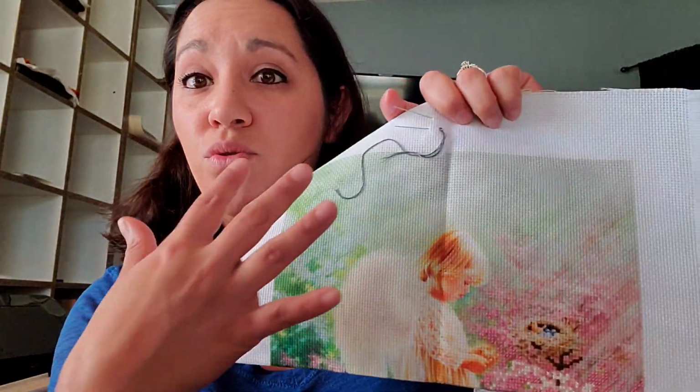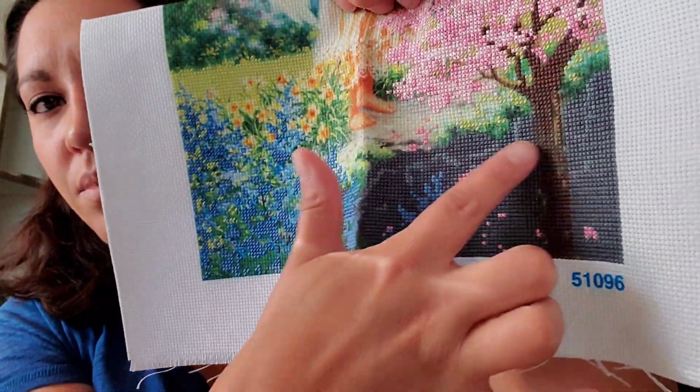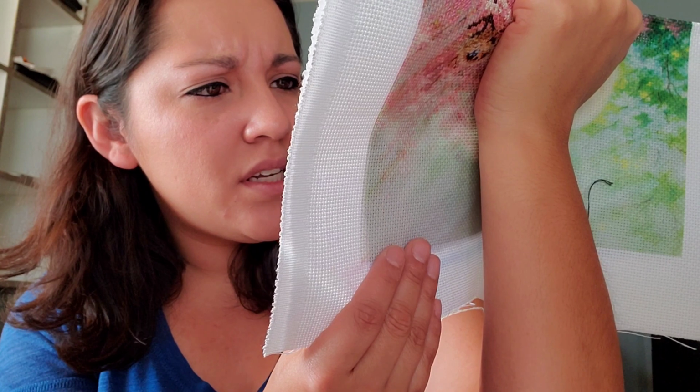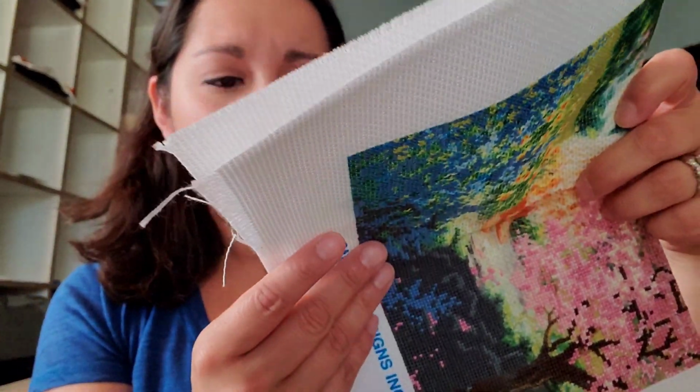If it doesn't look like there's enough floss to do the background and everything, but I could be wrong, because the majority of the bottom, this whole thing is complete. All this down here, there's a few gaps, but I feel like it's done, and the stitches are very nice. So there's that. Has some needles on there. I don't particularly keep the needles, but that's just me.